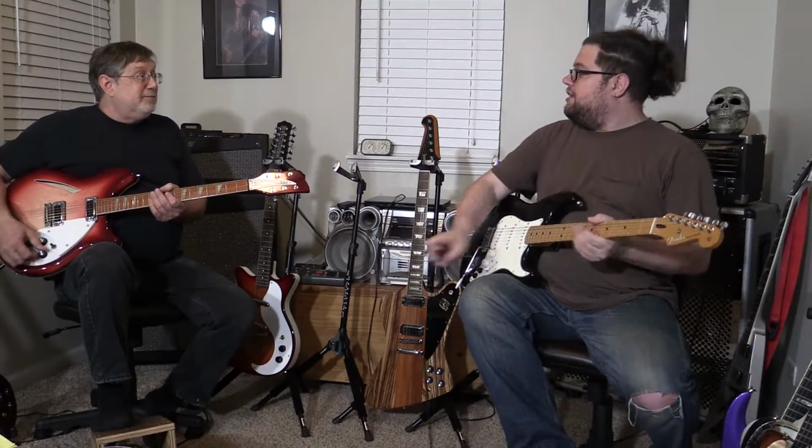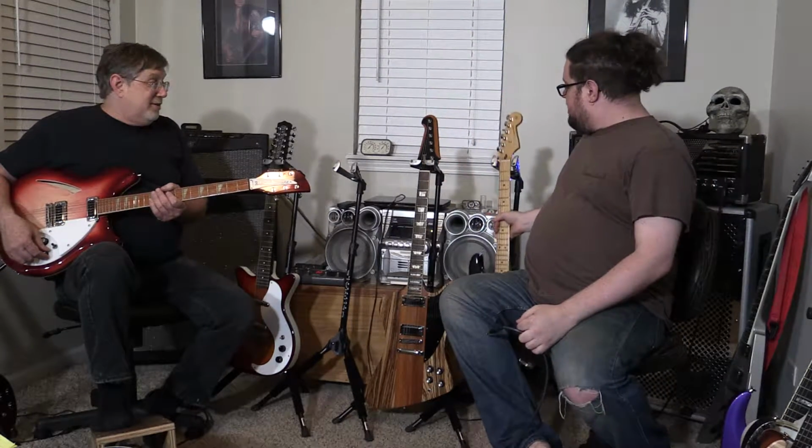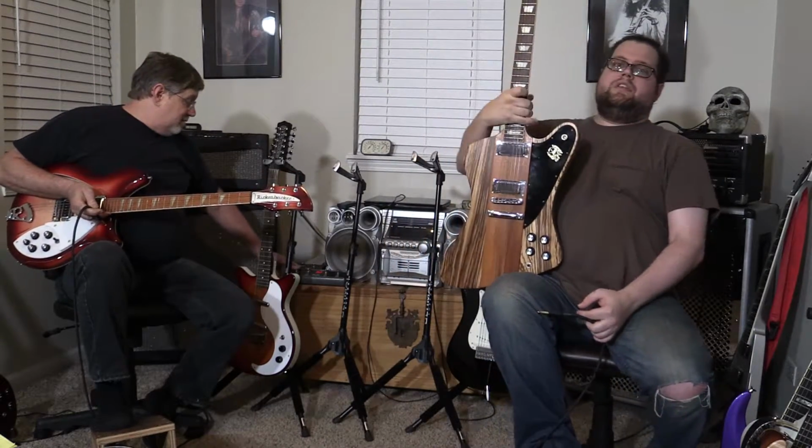Then, our number 2. Now I know you guys have seen this thing before. This is a Zebrawood Firebird. This thing is cool. Very heavy, but worth it. I mean, look at the grain on this guitar. It's absolutely beautiful. And for being such a limited production guitar, there were only 400 made.